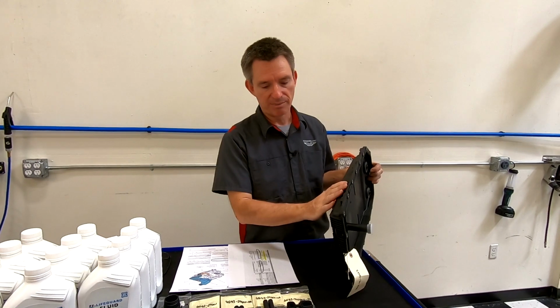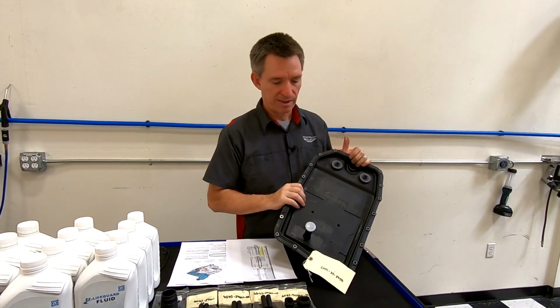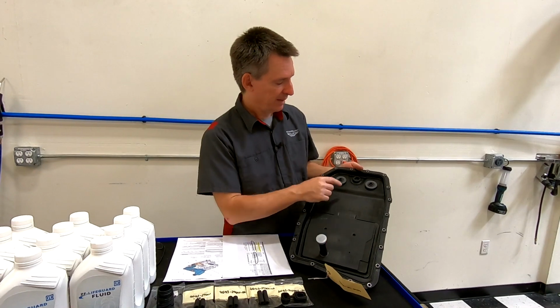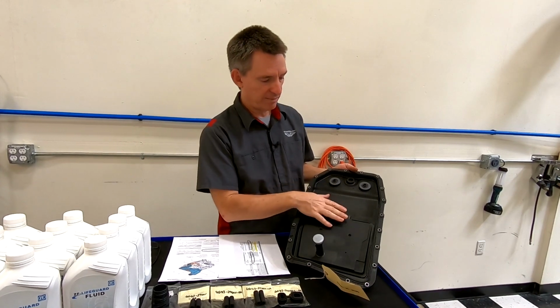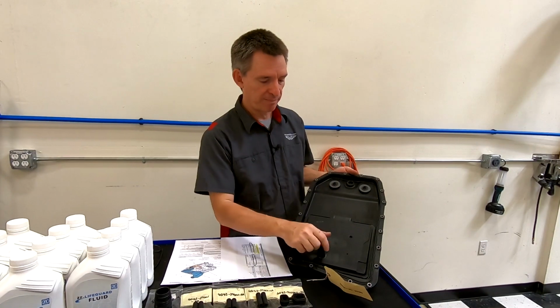Again, there's aftermarket companies that make all these seals. There's aftermarket companies that make these oil pans. This is a ZF pan. These are ZF seals. There's magnets that are built into the sump here to collect any of the metal bits that might wear out and get into the fluids, so it picks those up.